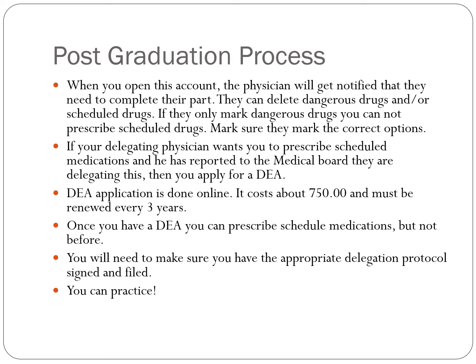So when you open the account, the physician will get notified and they will need to complete their portion of the process electronically. They can delegate dangerous drugs and or scheduled drugs. So they can say on their side whether they want to delegate to you dangerous drugs or scheduled drugs. If they only mark dangerous drugs, then you cannot prescribe scheduled medications. Make sure they mark the correct options.